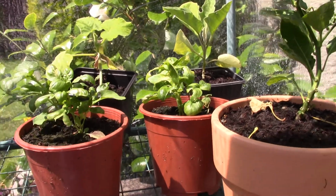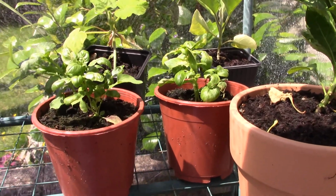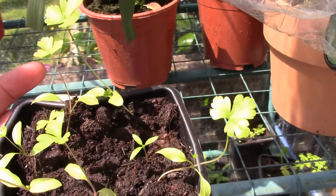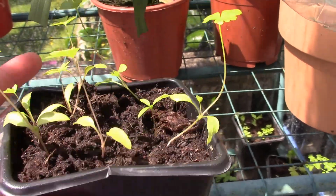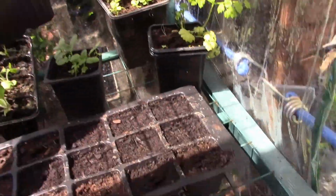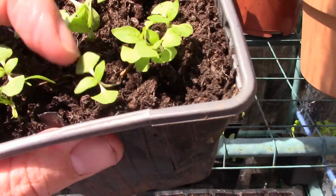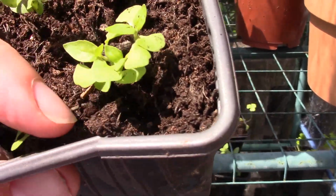These are two basil plants. These are from a living herb pot. I split them into three. I've got the other one upstairs because it wasn't doing very well. This is parsley, that cutting celery. I like to grow little and often. Looks like some have snuck in there, but this is basil.